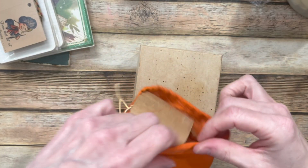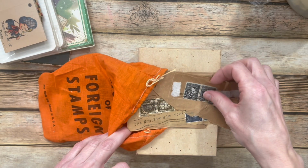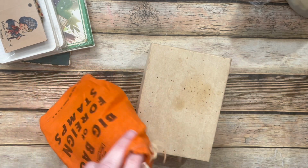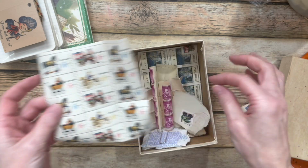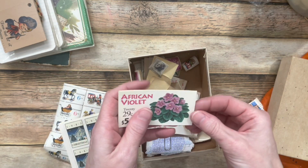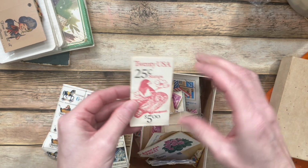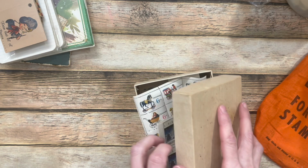There was this bag of foreign stamps, which is cool. And then it's just kind of more of the stamps. These are neat. I don't know the reasoning behind stashing stuff here and there, but this box is full. So yeah, I haven't gone through all this, so I'm not sure what's in here. Those are neat, bird ones. And so, yep, there's that one.